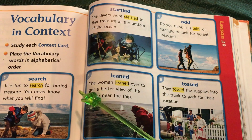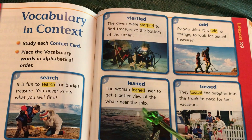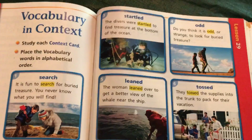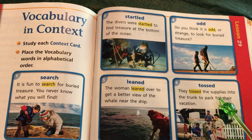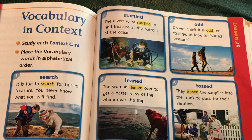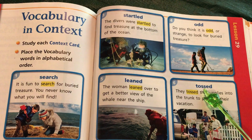Leaned. The woman leaned over to get a better view of the whale near the ship. What does leaned mean? Lean means to bend over something. Tossed. They tossed the supplies into their trunk to pack for their vacation. What do you think tossed means? Tossed means to set down without looking or to throw a short ways.